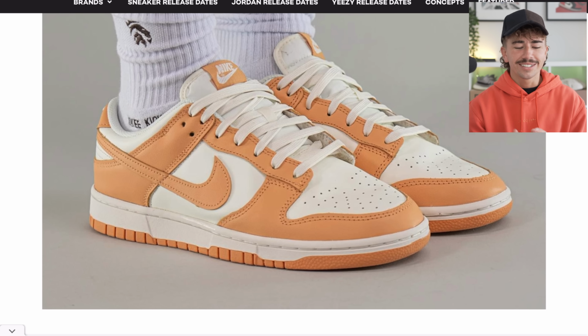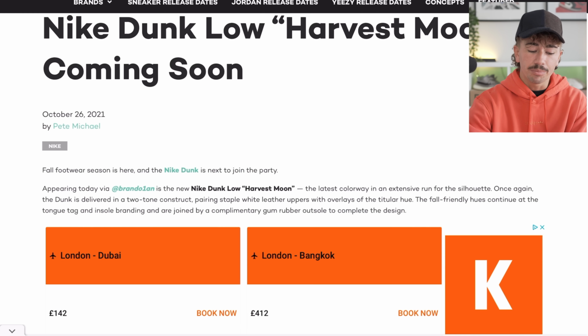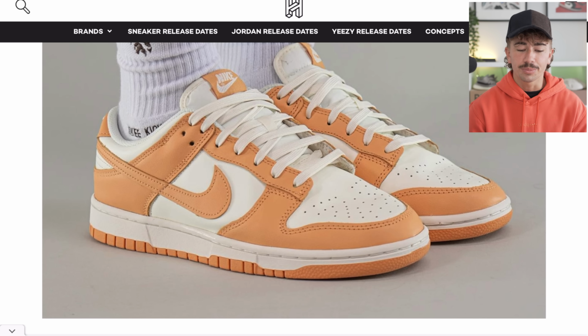Another Dunk Low, which I think actually looks pretty solid. Again, another Dunk Low. This is the Harvest Moon colorway. I'm not too sure when this is going to be releasing, but apparently, according to House of Heat, this is coming in 2021. So within the next few months, within the next few weeks, apparently we should be getting this colorway.